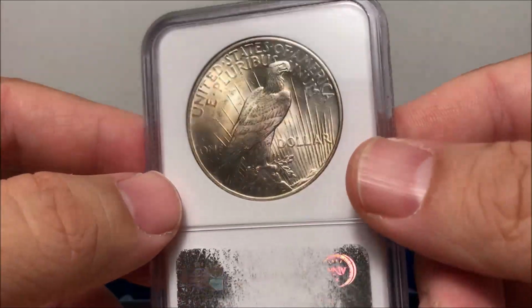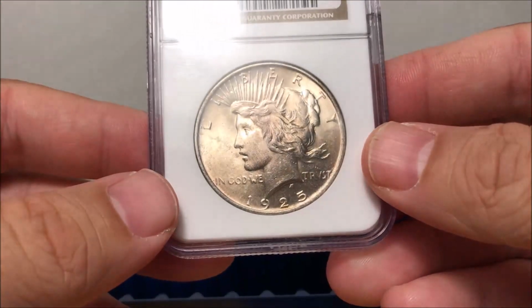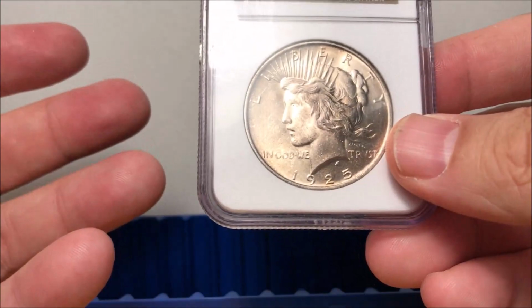And if it's not a key date, peace dollars are plentiful. If it's not a key date, you're really kind of rolling the dice again. So those are a few things to consider when it comes to grading. You're either in it for the grade or you're in it for authentication.